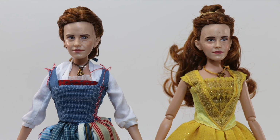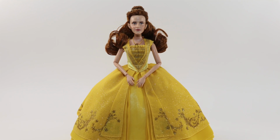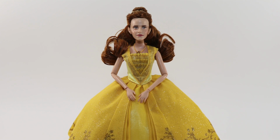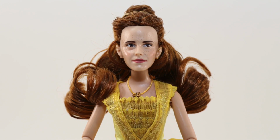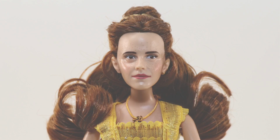I will not go into detail on why or how it happened, but for the benefit of those viewers who were not familiar with what went wrong with Disney's 12-inch film collection doll of Belle, I have made a detailed review of her doll, and I will post the link on the screen should that interest you.